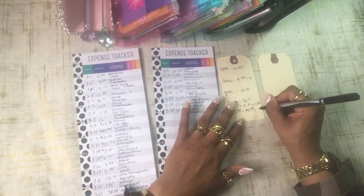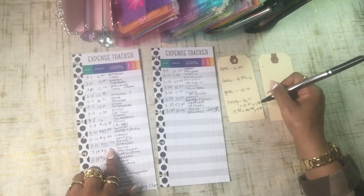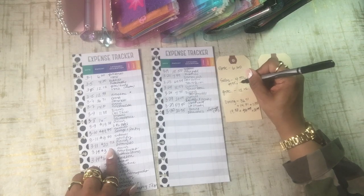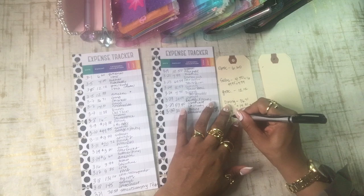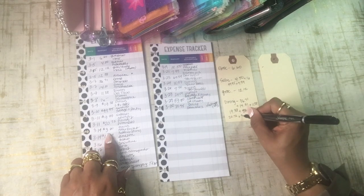Spotify at $9.99. Dining again at, where's dining? Oh, did I put these in the wrong spots? Sure did. Subscription $49.95 and $9.99. Dining at $20.72. Oops. Dining again at $3.30.